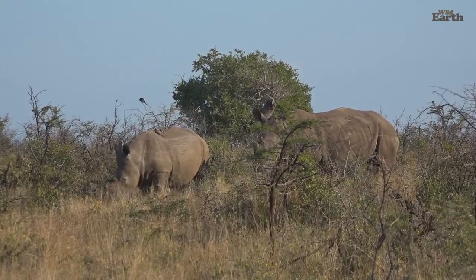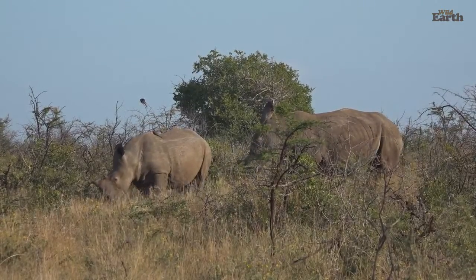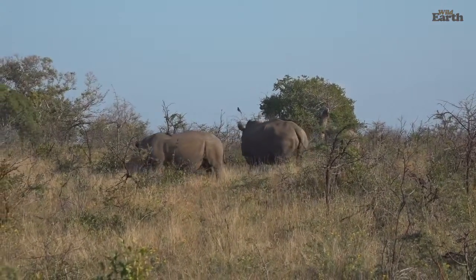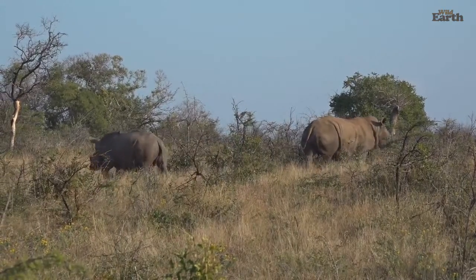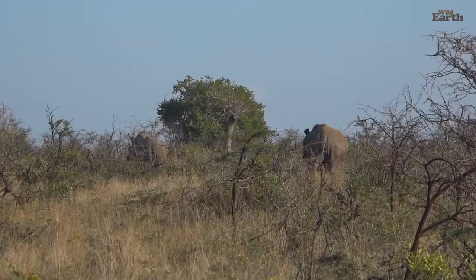You can really see, I was saying just now, you can really see when they're out in the open, that big square mouth of the white rhino as well. Really cool. Oh, they seem to be turning and going off in a different direction now.